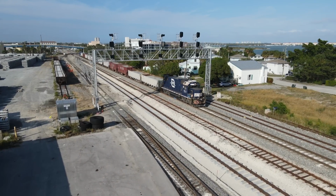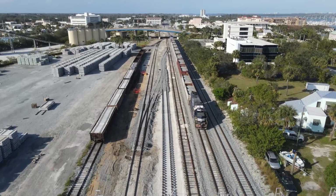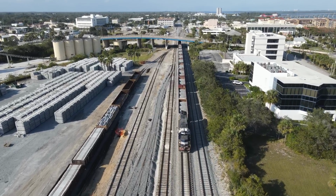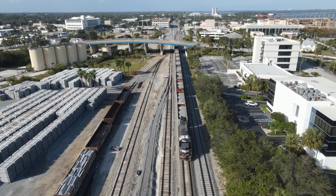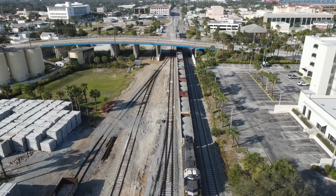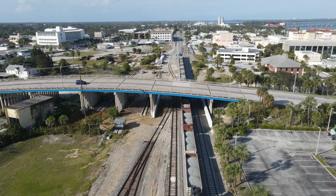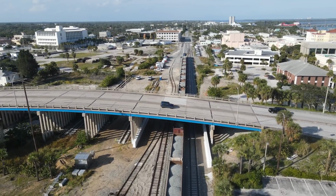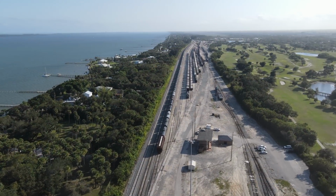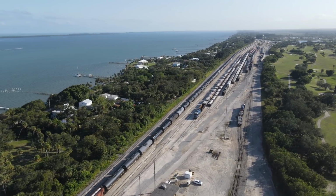This is the largest signal bridge on the project, crossing 5 tracks at CP Fort Pierce. This area is being put into service in multiple phases, as it includes work to partially reconfigure the Fort Pierce yard. The work at the yard includes the addition of 2 new tracks at the back of the yard.